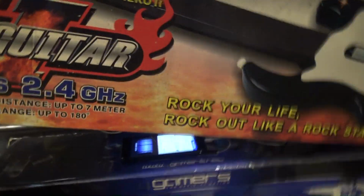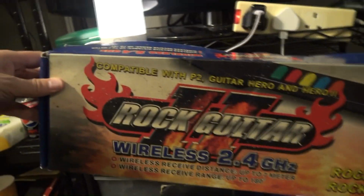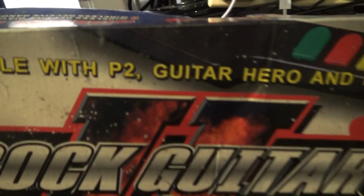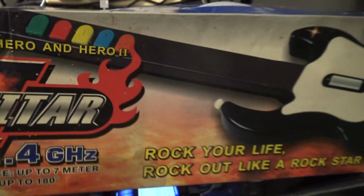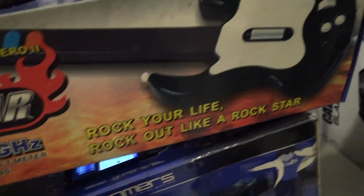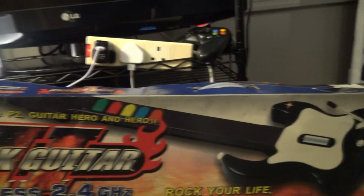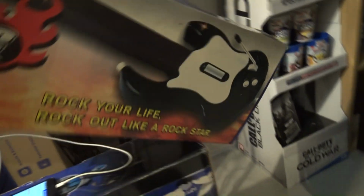I'm trying not to squash my phone, which is playing some Commodore 64 music at the moment in the background. But yeah, it's wireless. It makes me laugh: compatible with P2, Guitar Hero and Hero. Obviously, it should be PS2, but it's compatible with the PS2 and the... is it PS1? I don't know. Or it might be another one that I'm thinking of that's compatible with the PS1. But that's the rock guitar.